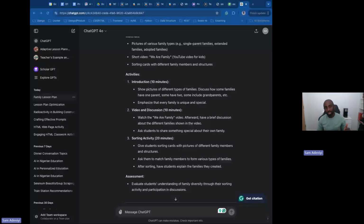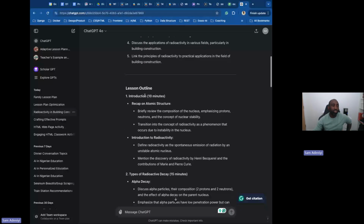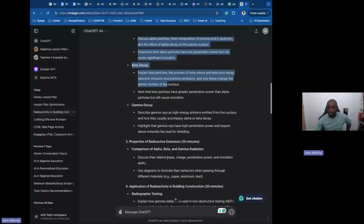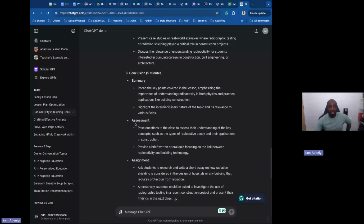If you go down to that prompt, let me see if I can find it. It gets to a point where, okay, this is radioactivity. I'm just going to go through. So it introduces it, so I'm providing support here. I'm explaining types. And as they learn, I'm still doing application here, application of radioactivity in building construction. I'm linking radioactivity to building construction, and I'm giving a summary. Then I'm giving assessment.